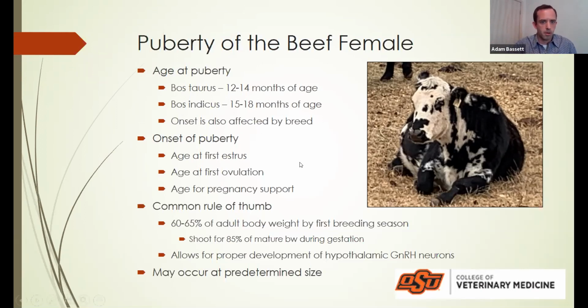The three most common I have laid out right here. The first would be just the age at first estrus. So when she reaches her first cycle is when she's reached puberty. The second would be her age at first ovulation. So just when she ovulates for the first time, that means she's reached puberty. And probably what seems to me anyway to be the most common definition for the onset of puberty would be this third one here, the age for pregnancy support.